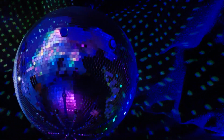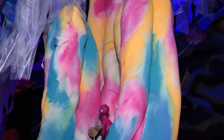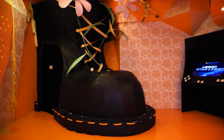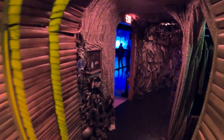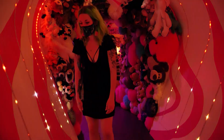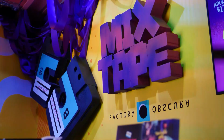You can't help but have an emotional response. And so we started talking about those emotional responses and ended up categorizing them into 6 different emotional zones. Those are the emotions that we explore in Mixtape. As you move through the experience, each room is designed to make you feel something different, and those were inspired by the music. So right now we're sitting in wonder.